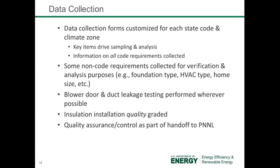In terms of data collection, the teams used a data collection form, essentially a checklist for each state and climate zone. While the key items are what drove the sampling and the eventual analysis, all the code requirements that could be observed were gathered during each site visit. Some non-code requirements were also collected for the purposes of verification and the analysis. For example, foundation type, HVAC systems, and home size were recorded, and blower door and duct leakage testing were performed wherever it was possible.